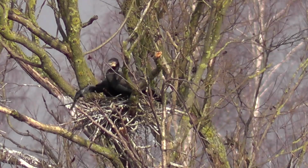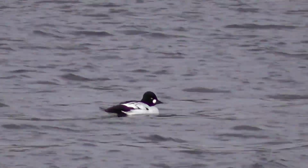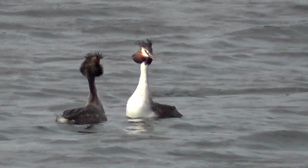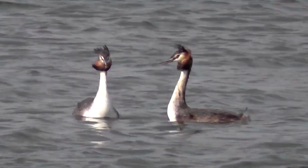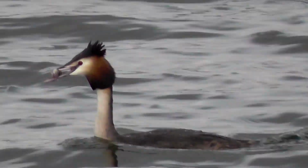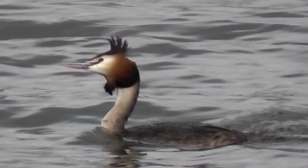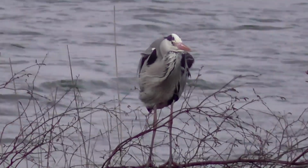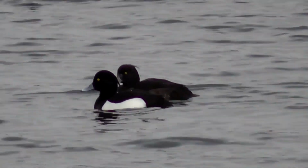Well, other birds on view on the main lake were little egret, one just flying by there, also male goldeneye, and also nice to see several pairs of displaying grebes. See them there engaging in the head shaking part of the display. Also got this shot of a grebe devouring a fish, and haven't seen or filmed that very often. We also saw several grey heron about the reserve, and also mute swans. But I would say the most numerous water birds here were these tufted duck.